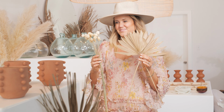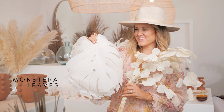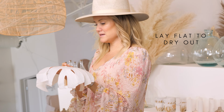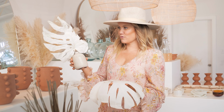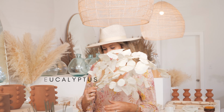So we have dried items and preserved items. Preserved items are real, so they're gonna have a very malleable feeling and they're gonna almost feel wet. They're very delicate, but our Monsterilles, when you get them, you have to lay them out to dry if you want to have them in a vase. And also the stem can be very, very fragile, so you might have to reinforce it. A lot of you guys go for this look so you can have it upright in a vase. This has been dried.